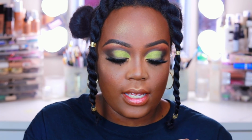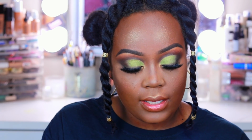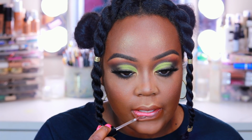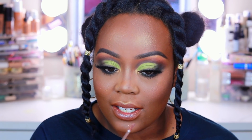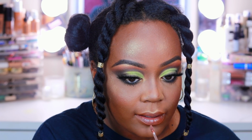And then this is the Too Faced Melted Latex Lip Gloss. It's like a liquefied high shine lipstick, and this is in the shade Strange Love. I honestly bought this on impulse. Like, I didn't need it, but I like this color. So I was like, why not just buy it? It's completely unnecessary. It is super, super, super thick. But I like this color.